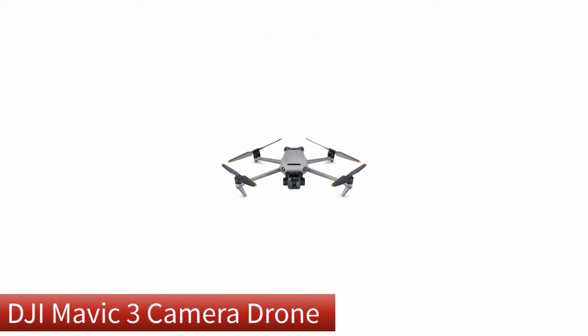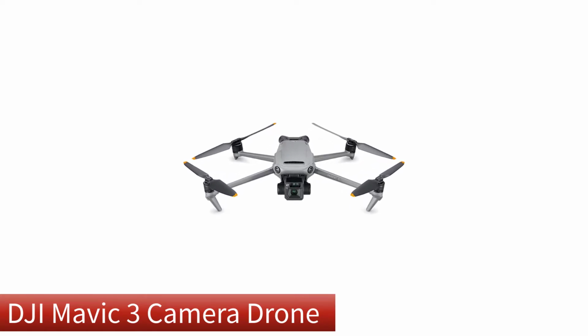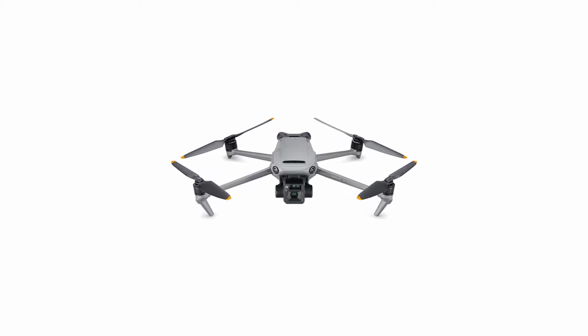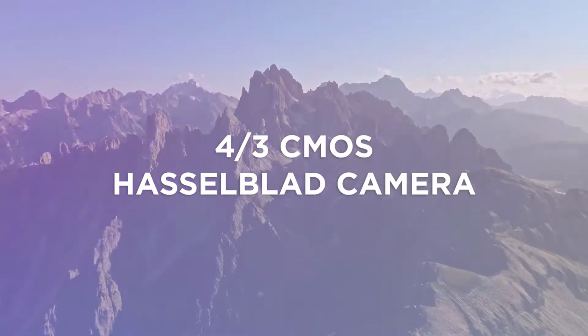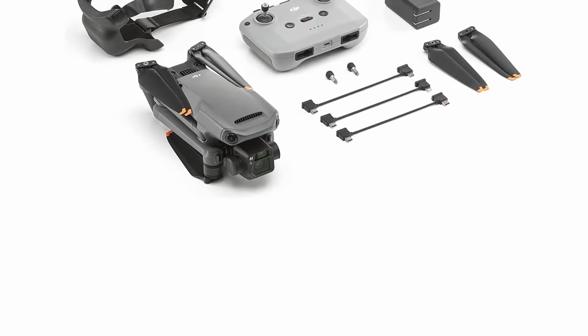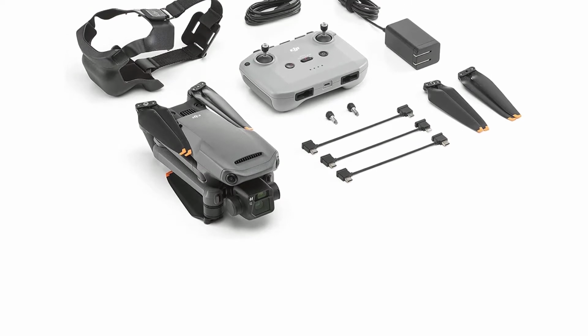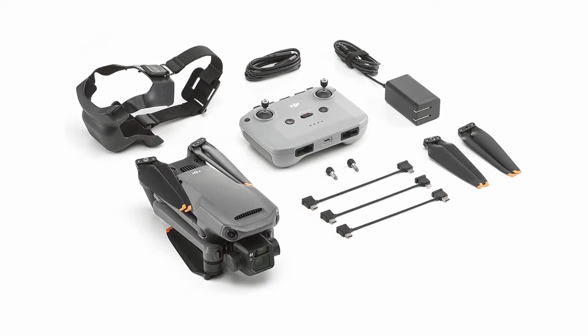Number 1. Our overall best for the money pick is the DJI Mavic 3 camera drone. If you're a professional photographer or videographer looking for the highest possible image quality and a portable and lightweight drone, then look no further than the DJI Mavic 3. This drone features a dual camera with a large 4/3 20MP sensor and adjustable aperture on the main camera, offering excellent image quality for stills and video.